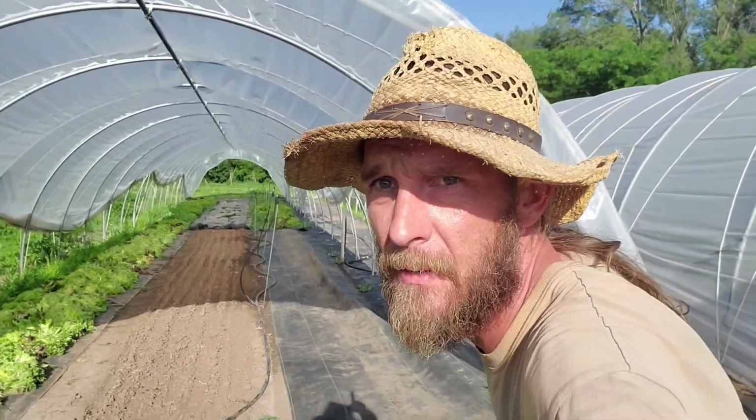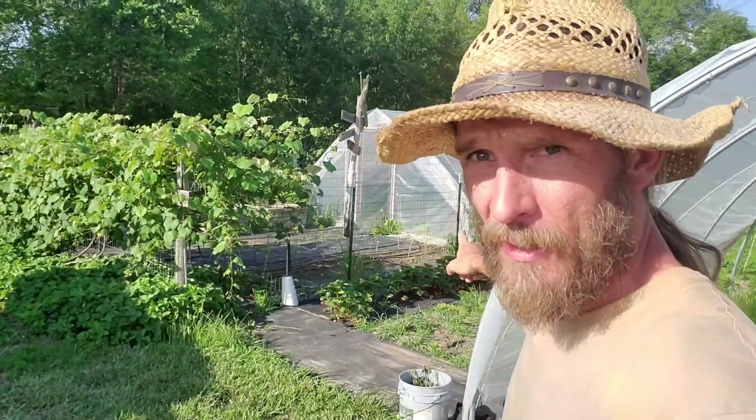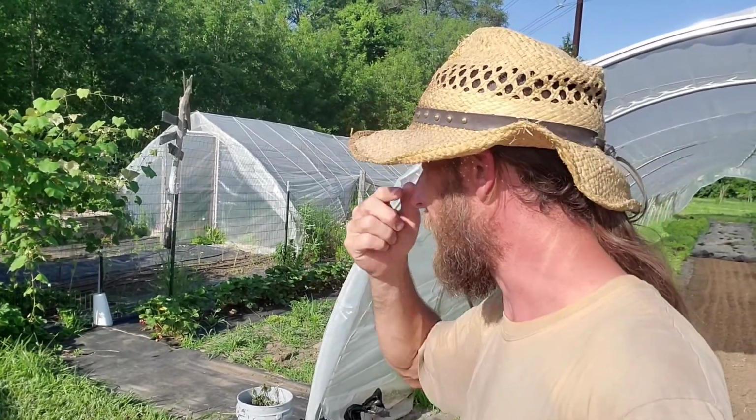We also have the sides coming up as well. Same thing back here, on this tunnel with the peppers in it, it's got the sides open. I do need to take the end wall out because they are still getting a little hot, but peppers can withstand the heat, so I'm not terribly concerned at this point, but it's something I will have to address if it goes over 95. Right now, we're just experiencing right at the 90-degree plane.